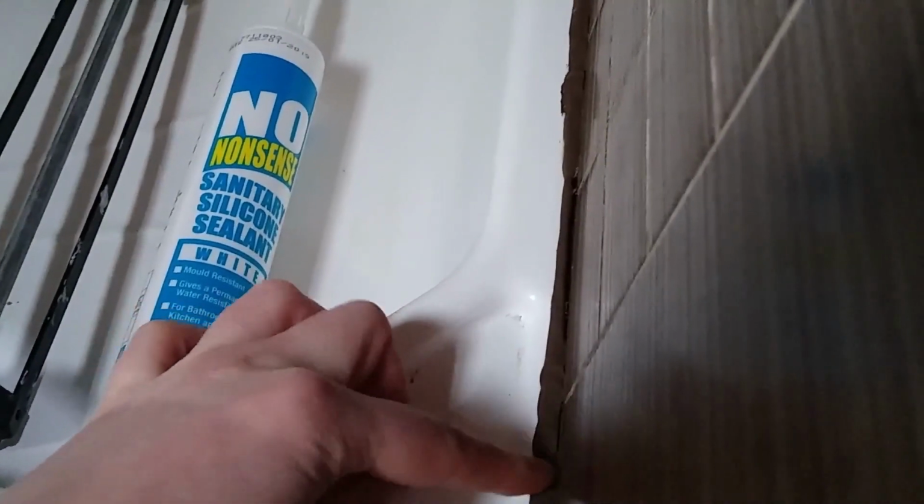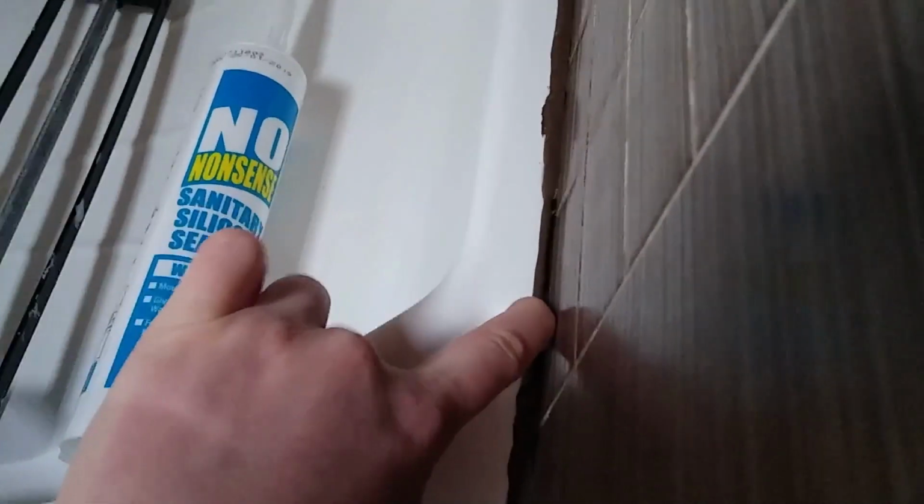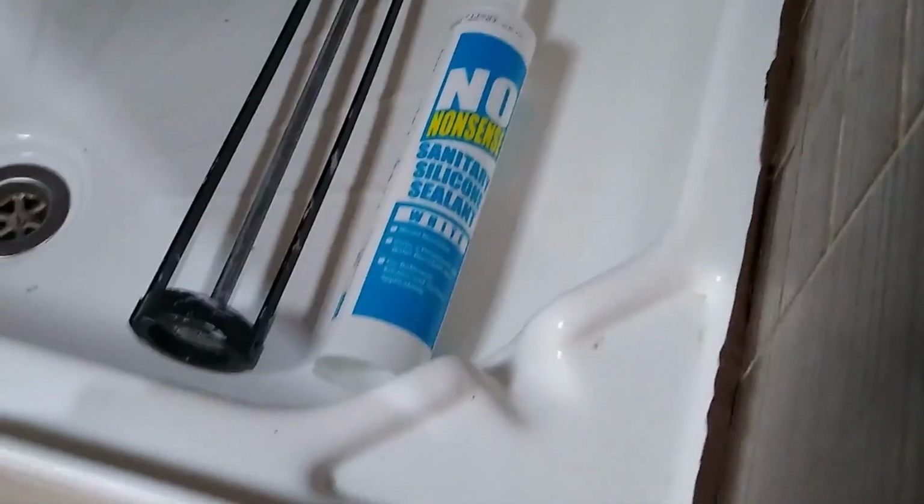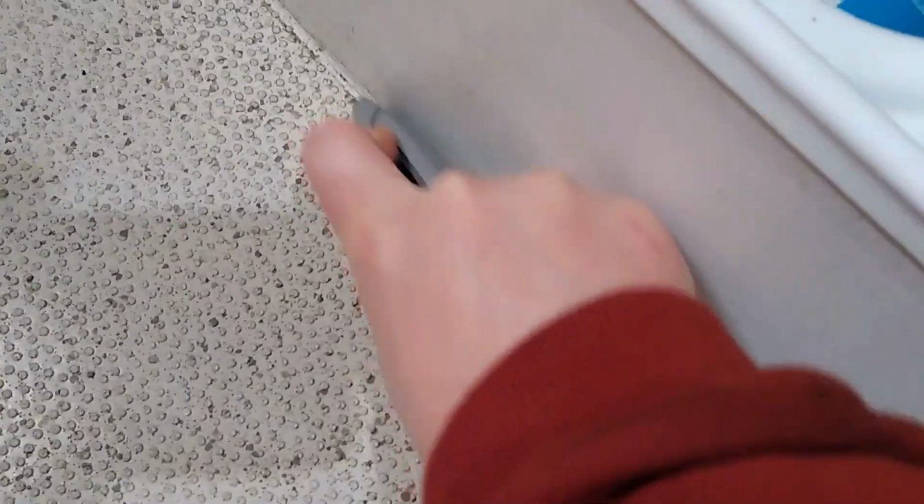And I'll redo this silicone so you can see how it's all like bumpy and uneven and a bit of gap down there. So I will redo this with white stuff. So I've got the sanitary silicone, so that's a job. That's why this is sitting in the shower, to remind me that I actually need to do that. I'm quite good at putting silicone in, but removing it is pain because it just sticks to every surface, doesn't it? Okay, I'm going to put the camera down and I'll show you when I've finished.